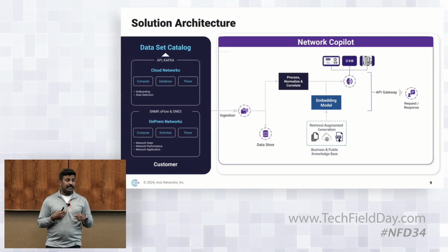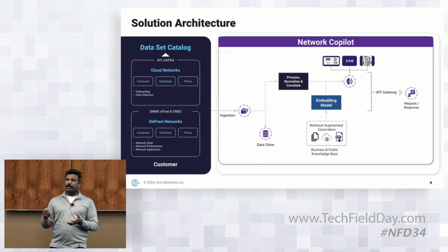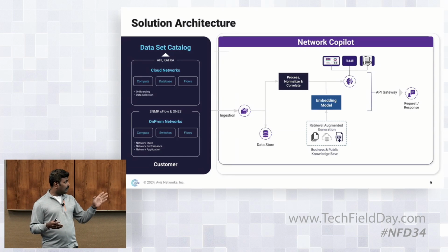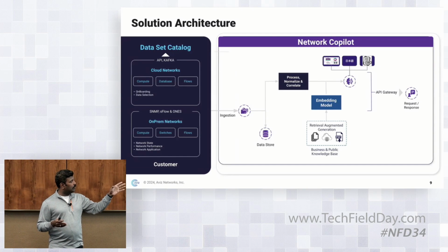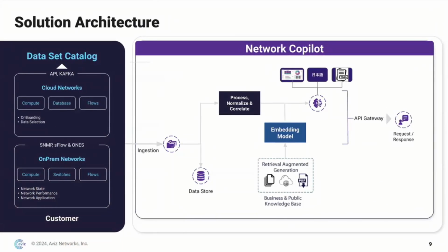We store it in our own database, and by the way, this data store is something which we have as part of the service. But if the customer has their own database already hosted somewhere, we can write it there. All we need is access to it, right? And this is the operational data, whatever data is coming from the networks.